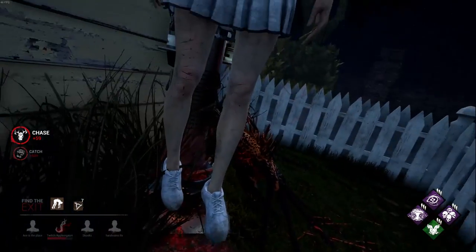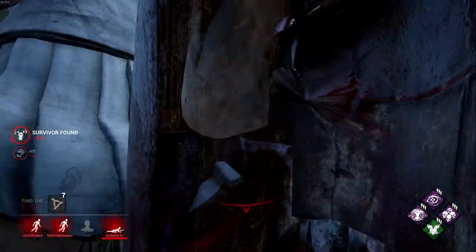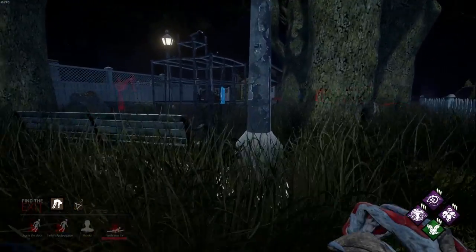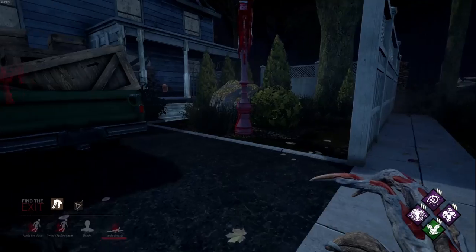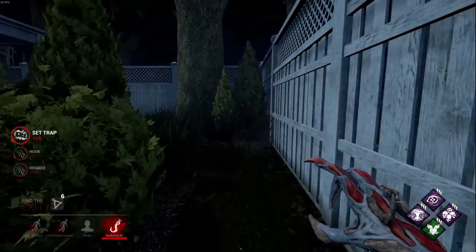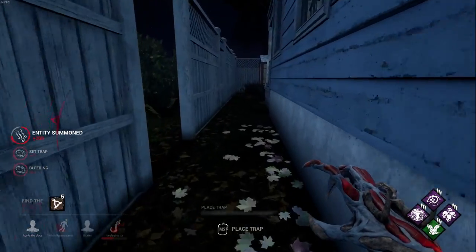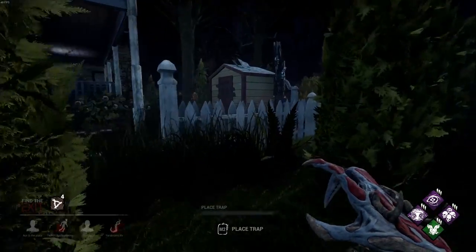We faked him out. That worked. Put him down. He's gonna start crawling out. Oh, we can pick him up. Let's put him further away from the gate. So he has a couple of options. We're gonna trap the path to the door. We're gonna trap the path out of here. And we're gonna trap... Oh, he just killed himself. Well, that's that.